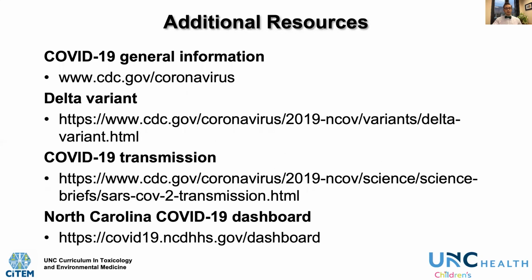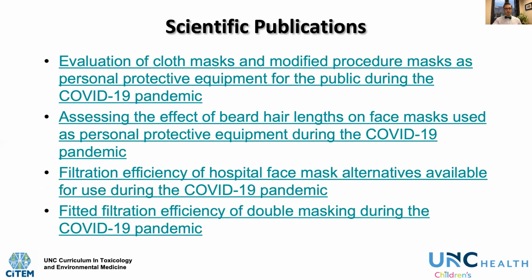We have a couple of additional resources listed here, and I'd also like to point to some scientific publications that address the effectiveness of mask fit on mask performance.